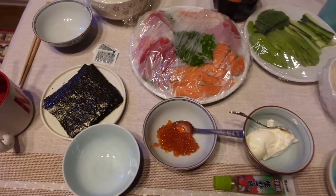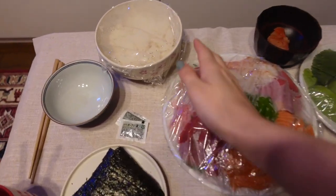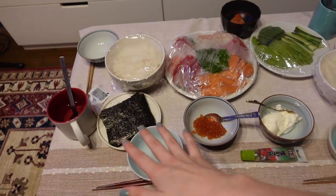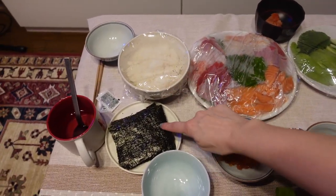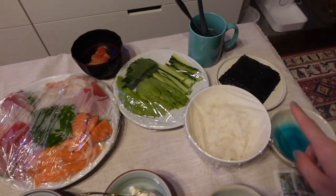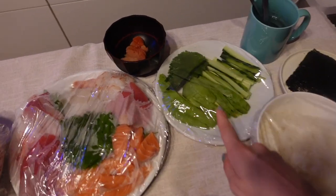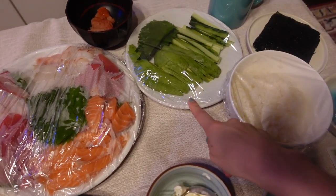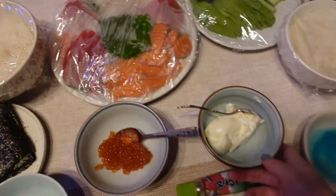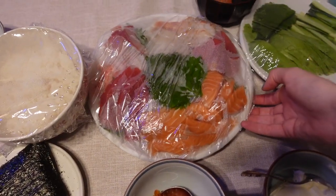So let me explain what's on the table right now. We divided the rice into two bowls. So over here is gonna sit Ami and I, and we're gonna share this rice bowl, this nori, and then they'll have their own rice bowl as well, and nori. Here we have avocado, cucumber, and shiso, and we have the mentaiko here, cream cheese, ikura, and all the sushi right here.